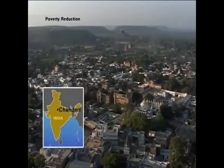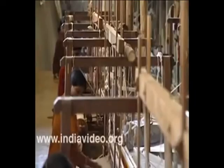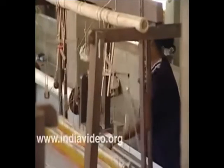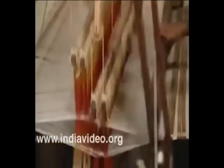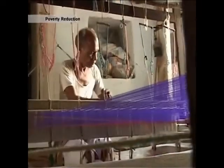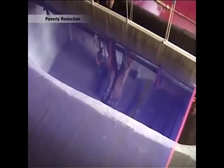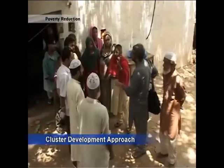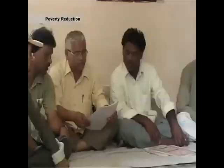Chanderi, a small town in North India. Industrial output, 40% of exports, employing 60 million people, creating 1.3 million jobs every year. This is the core of the cluster development approach which the UNIDO India Partnership Program initiated a few years ago.